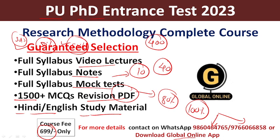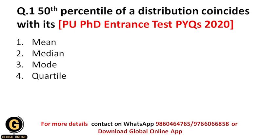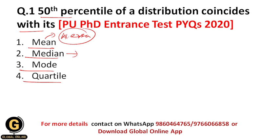Okay, now let us begin. The 50th percentile of a distribution coincides with its what? Now you have a data distribution, and from that you are taking out the 50th percentile. Then that 50th percentile coincides with what entity of a distribution? Mean, median, mode, quartile. Let us first see all of these options. Mean means the average of a whole data set. Median means the middle value of the distribution when you order it in ascending or descending order. Mode means the data value having the highest frequency, and quartile is a measure of distribution.